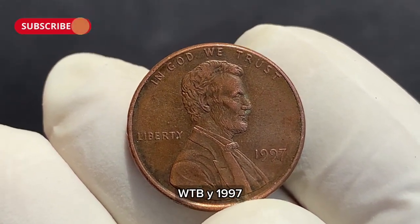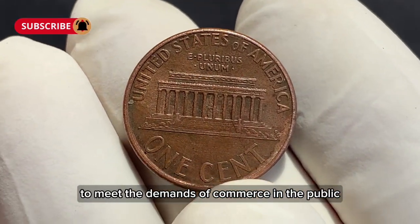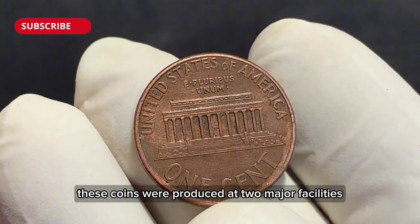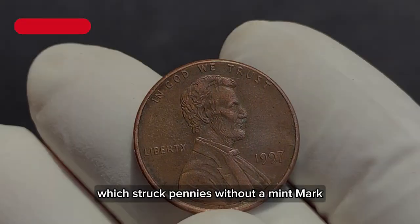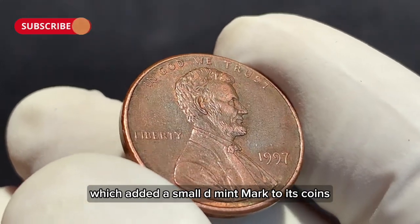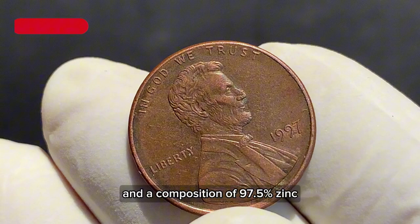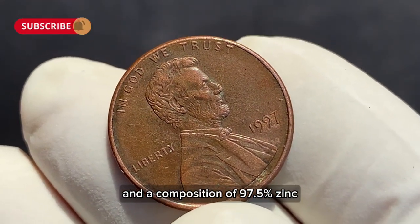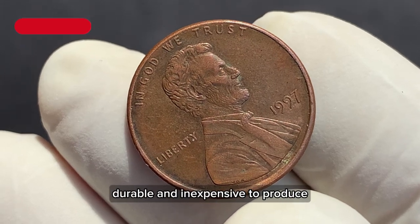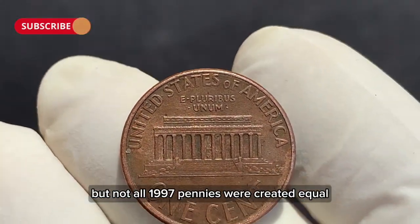By 1997, billions of pennies were being minted annually to meet the demands of commerce and the public. These coins were produced at two major facilities, the Philadelphia Mint, which struck pennies without a mint mark, and the Denver Mint, which added a small D mint mark to its coins. With their 2.5-gram weight and a composition of 97.5% zinc with a thin copper coating, these pennies were lightweight, durable, and inexpensive to produce, but not all 1997 pennies were created equal.